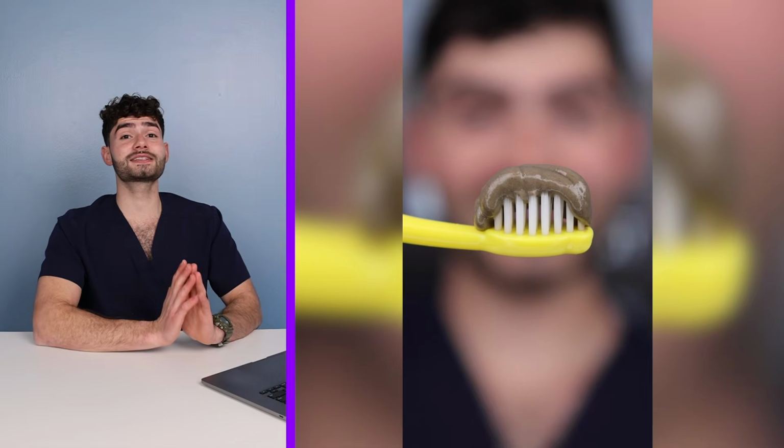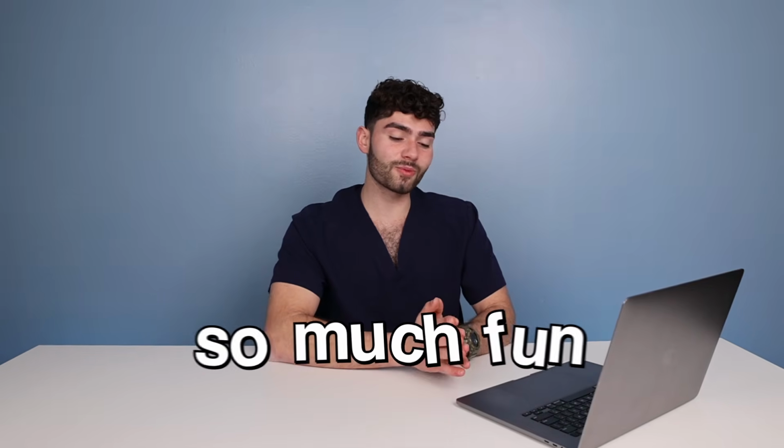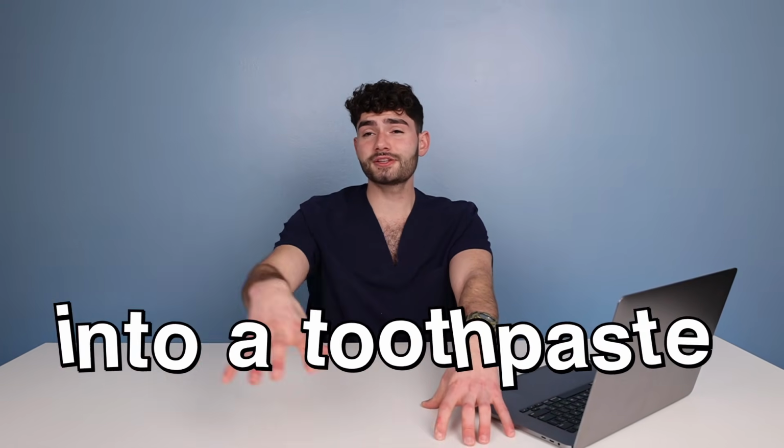Even though this toothpaste tastes like doo-doo and I never want to use it again, it's got a spot on my top 10 because it was so much fun bringing one of my favorite foods into a toothpaste. Let me know what your guys' favorite food is down below, and maybe I'll turn it into a toothpaste flavor. Now it's time to move on to the next fat glob.